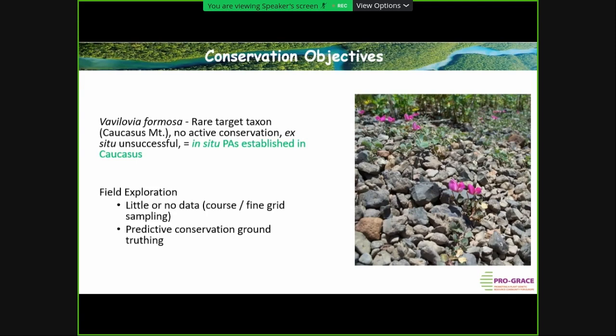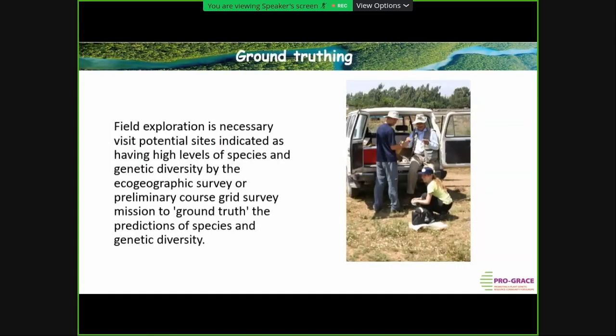So what do we do in terms of conservation? Well, we don't know how to bring them down. There's obviously some reason why they won't go into gene banks and survive. And maybe it's a sort of relationship that Theo was talking about previously, where they have some microbe relationship that we don't know about. But anyway, it doesn't work. So what we need to do is set up protected areas on those mountain tops, and that I'm happy to say has been done in Armenia.